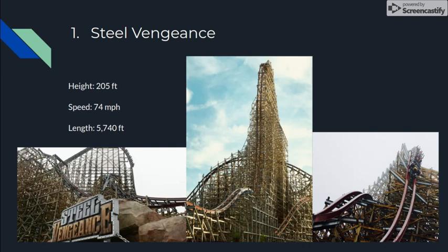Some people may think it's overrated. I don't really care. I don't care about people's opinions. I let them have their opinions, but it's not something I get too worked up about. And so I think this is the best coaster in the world. I think it's amazing. I think Cedar Point did a really good job.